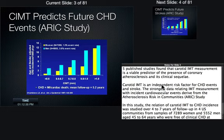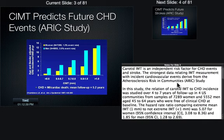We can see here this was looking at 7,289 women and 5,500 men, and what they did was they measured their carotid arteries, the intimal medial thickness. I'm going to show you how to do that in a minute, and they showed that once that thickness is greater than 0.6 millimeters, especially if you're a man, you have an increased rate of having either a heart attack or death from heart attack. Certainly here you are at 0.7, 0.8, and you get up above a millimeter of thickness, and both women and men have much higher rates of coronary heart disease events. And the same is true for strokes.